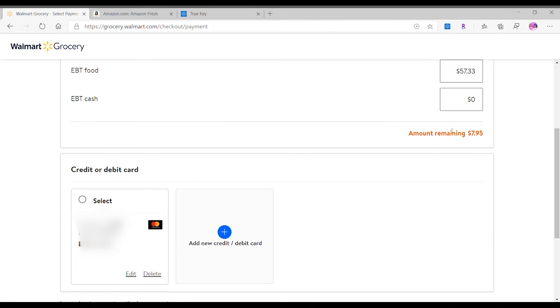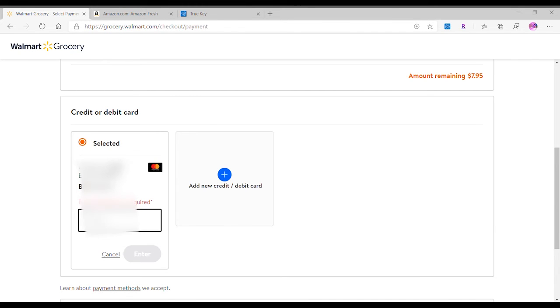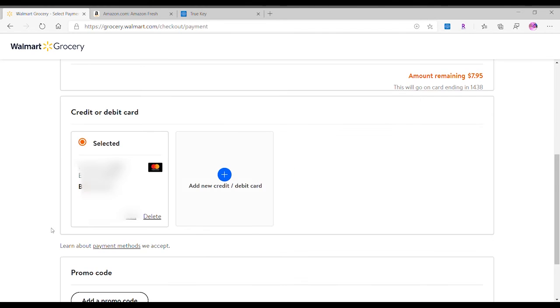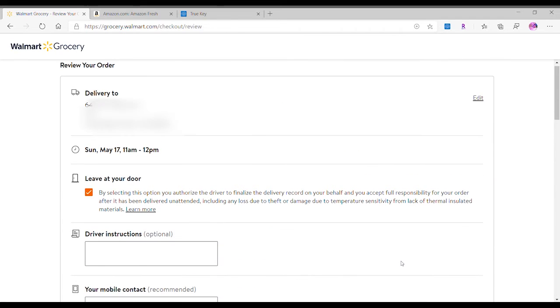It's going to ask you for the amount remaining, $7.95. So you're going to have to type in your debit or credit card. All right. Once you typed it in, type in the 3 digits. That's how you're going to pay your debit card. I mean, your shipping, right? Now remember, you have a promo code. Type in the promo code. For right now, anything above $50 is going to have $10 off, right? Type it in or any other discount code you have, and we continue to the next page.